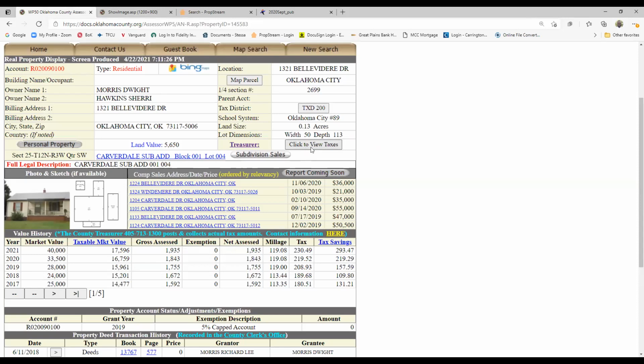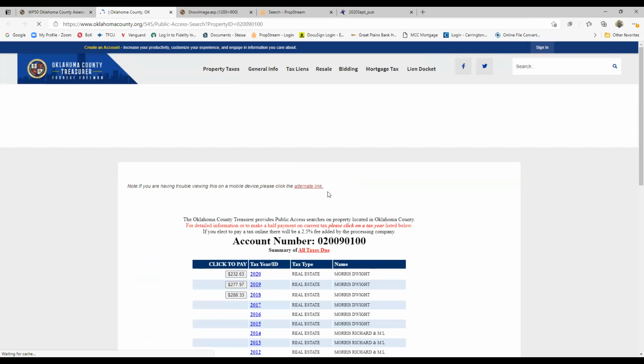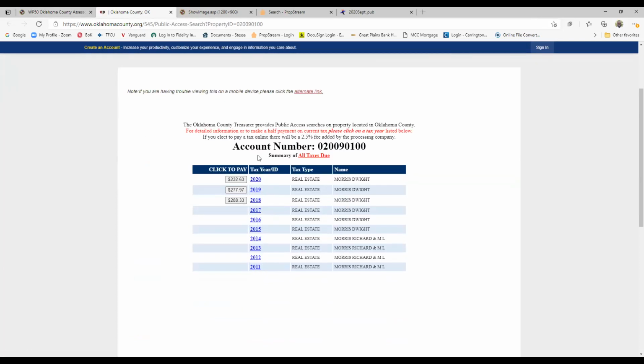Now we want to click on the taxes because this is going to be key right here. This is where we're going to start on our search. If you see here, we got some numbers out here. Whenever you see numbers out here, that means that these taxes are owed. So for 2018, they owe this amount. For 2019, they owe this amount. And 2020, they're 3 years behind. So this property is going to sell at the county sale if they don't pay it by that time. So this is going to be one of the properties that we're going to be looking up.